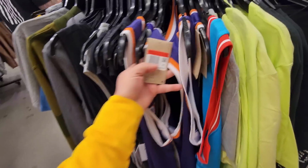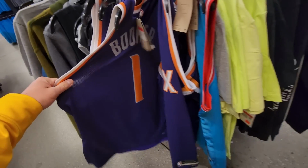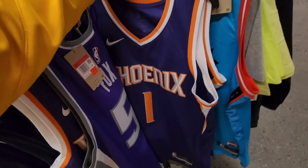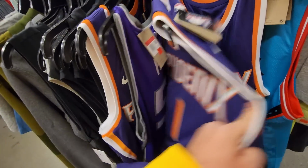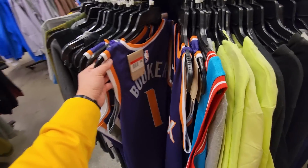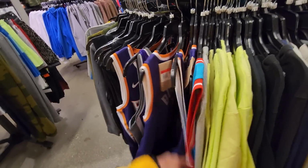Yeah, $1.20. Yeah, like retail for these blank jerseys. Oh no, this is Devin Booker jersey. My bad, I thought it was blank. Devin Booker jerseys going for retail though. Really? Wow. All right, I did pick that up by the way, for the record.